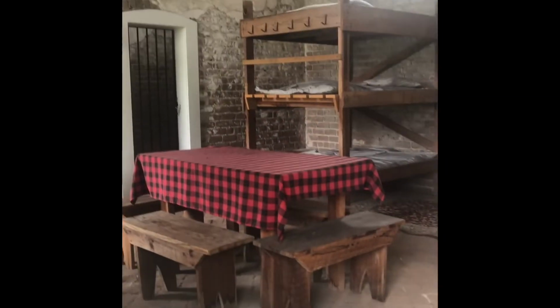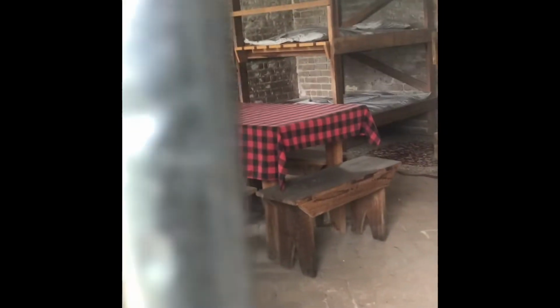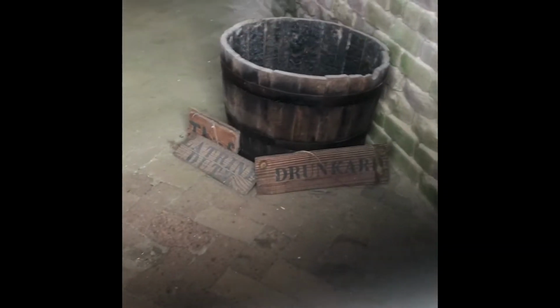Interesting prison where the guards would sleep in here. Some cells back there too. And there's a few cells there as well. And here's what the inside of a cell would look like. Large walls, bars, a bucket to, I think, washing, and little signs to show what you did.